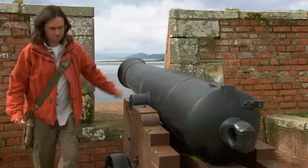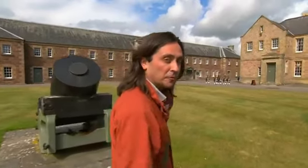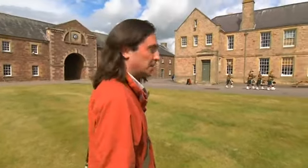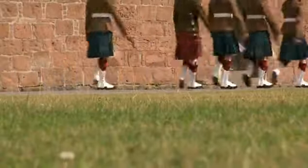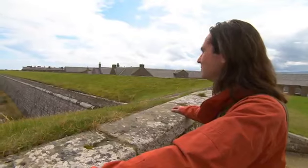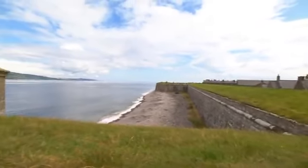But the fort isn't the only legacy here of rebellious times. The world-famous Black Watch Regiment was established in the aftermath of the Jacobite Rebellion in 1715 from Highlanders loyal to the British Crown. Now they use Fort George as the base for operations all around the world. The Black Watch had originally been set up to watch the Highlands. Now, the conflict in Afghanistan means their eyes are on lands far from these shores.